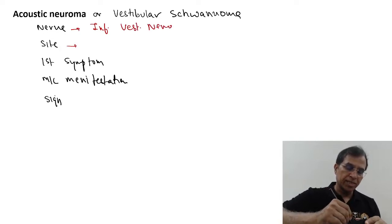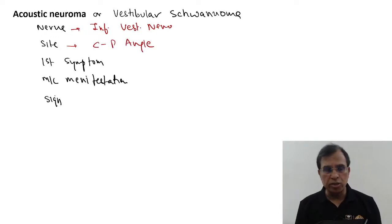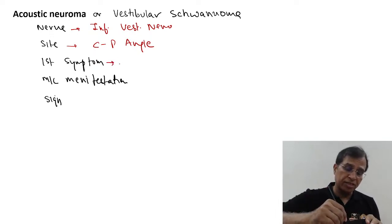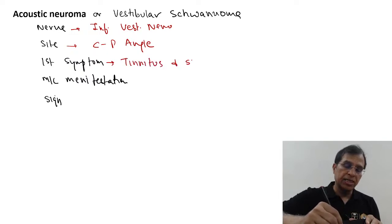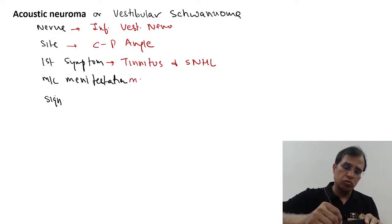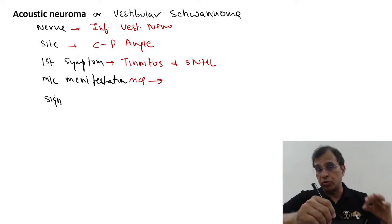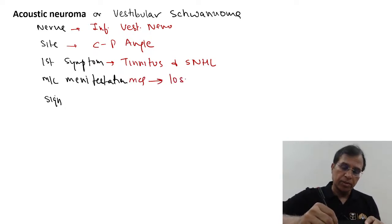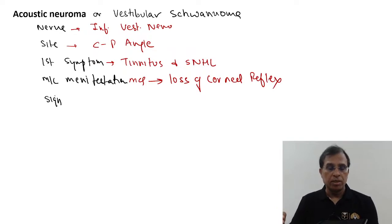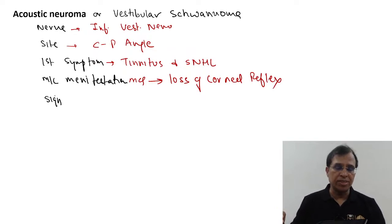Which is the most common site? CP angle is what we call it. It's called cerebellopontine angle, also called cerebropontine angle, CP angle. Now you have to be careful. First symptom is tinnitus and sensory neural hearing loss. But the most common manifestation is a very important MCQ. This is perhaps the most important question from this particular disease, and the answer is loss of corneal reflex. Okay, remember this. Loss of corneal reflex is the most common manifestation, or you can call it the sign also, most common sign.